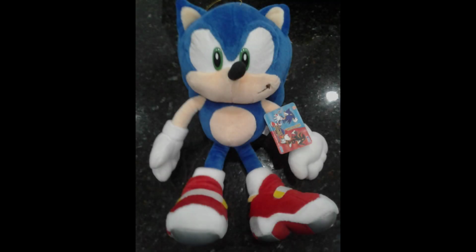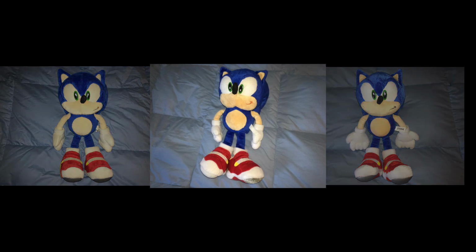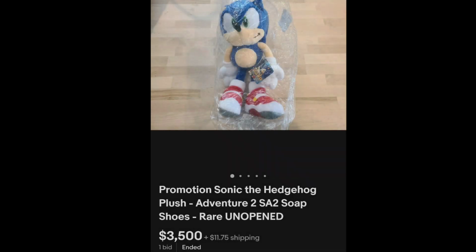You see, one of the most highly desired Sonic plushes out there is the Sonic Adventure 2 Soap Shoe Sonic plush. And ever since Patmac made his now famous, or maybe infamous depending on how you look at it, video about the SA2 plush set, I wanted that plush. However, I was even less versed in the world of collecting at the time than he was. And so while I watched him end up getting 3 Soap Shoe Sonics, one of which being the Korean Soap Shoe Sonic, I was still waiting for my chance to find even just one.